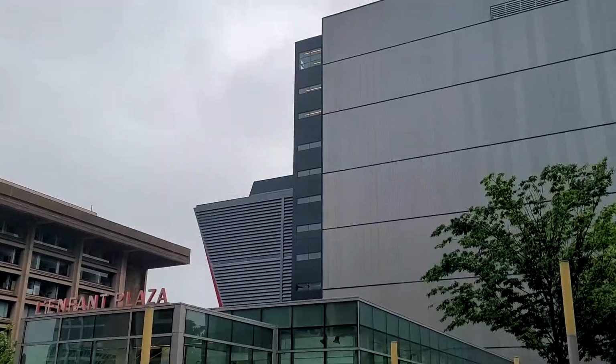Ice cream too. Hey guys, we're about to go inside and get our tickets. We've got the spy museum right behind us. Yeah. We're gonna go ahead and check it out.